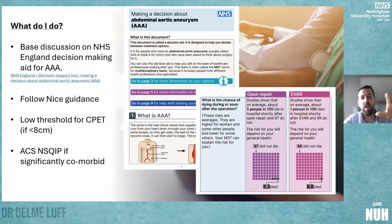I try to structure my discussion around that document, and it encompasses a lot of the things I've already discussed, and also tries to follow NICE guidelines. Like I said, we have a low threshold for ordering CPET tests.